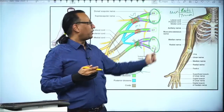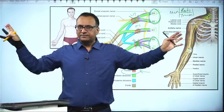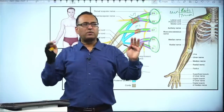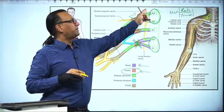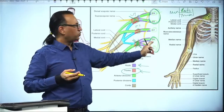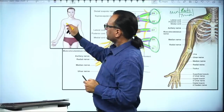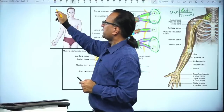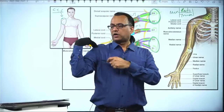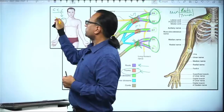Now, whatever the root values are, they are also the root values of the skin and muscles in the upper limb, dermatome and myotome. Myotomes are easy to remember because proximal root value supplies proximal muscles, distal root value supplies distal muscles. What are the proximal muscles? Shoulder muscles are proximal muscles, so they will have C5-6 root value. The scapular muscles, the arm muscles. So shoulder, arm and scapular muscles are proximal muscles with proximal root value, C5-6, compromised in Erb's palsy.